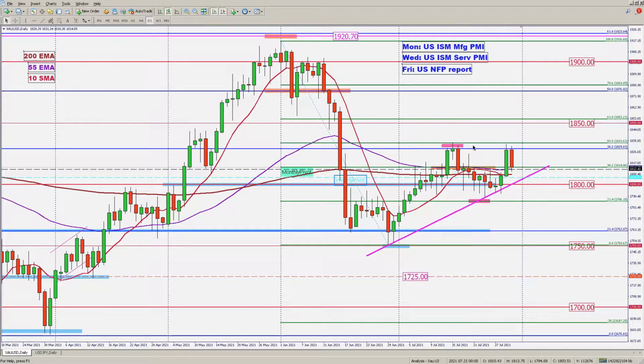It broke through and tested this zone, and that could be a double top in the short term after a bearish close as a dark cloud cover on the Friday, and there could be further bearish momentum, but this zone here is now the key support area, so we'll see whether that's going to hold.